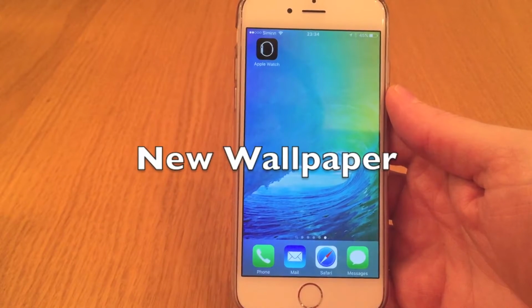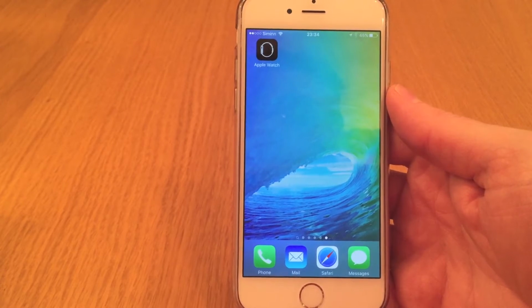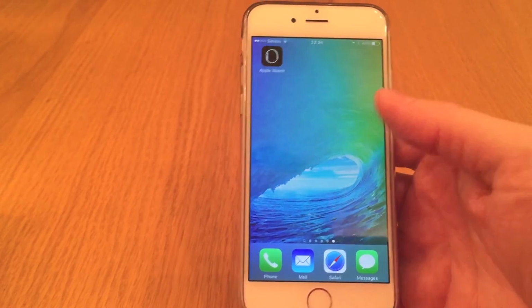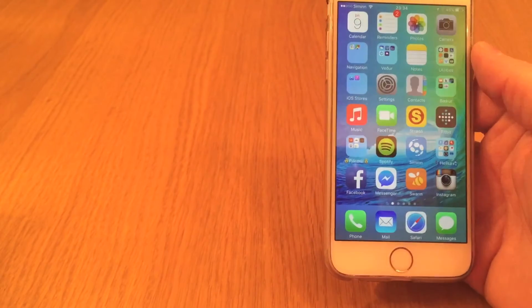I noticed they've added a new background. It's the background that was used in the keynote. So this is a new background for iOS 9. A new music app was announced at the keynote, but it doesn't seem to be available at this moment in this beta. It's only the old one over here.